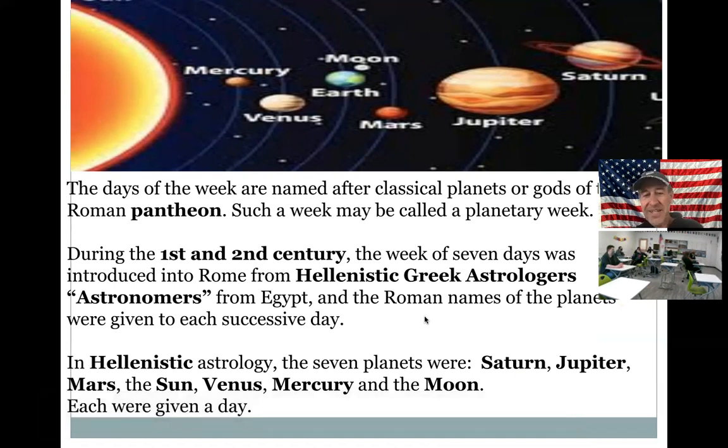But in the Hellenistic astrology that the Romans adopted with the Julian calendar, the planets were Saturn, Jupiter, Mars, the Sun, Venus, Mercury, and Moon. These are the ones you can view with the naked eye. And each was then given a day.